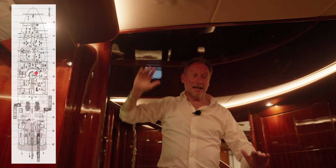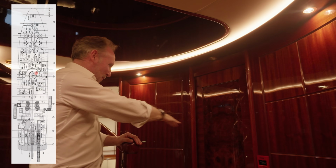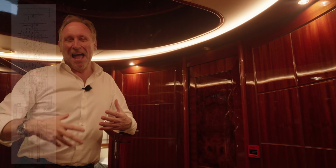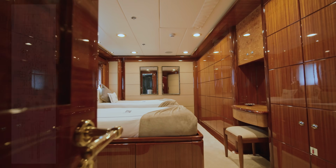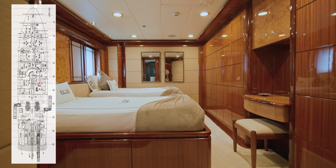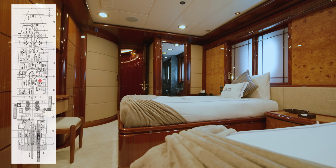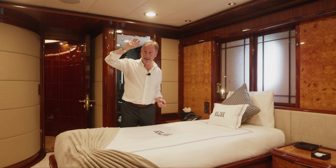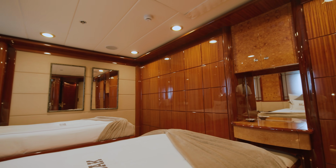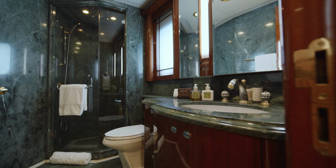Lovely spiral staircase, and I particularly like that curved wall there that kind of matches with the shape of the spiral. And actually, since it is this shape, let's have a look at the staterooms in anti-clockwise order, starting with this one through here. We have a really quite large twin cabin here. I wouldn't have thought anybody sharing this cabin would complain about the space. You've got plenty of wardrobe space as well, plenty of storage, very, very nice ensuite bathroom as well.